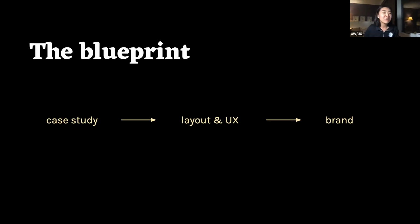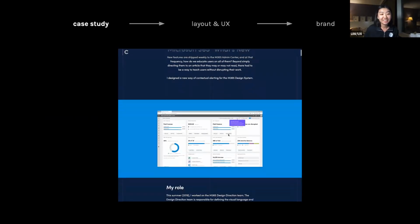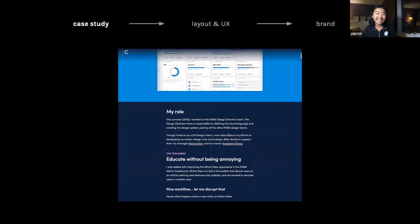Now you might be wondering, where do I begin? What should I prioritize? What does the blueprint really look like? And it usually falls into these 3 main steps. So we'll dive right into the first one, which is your case study.